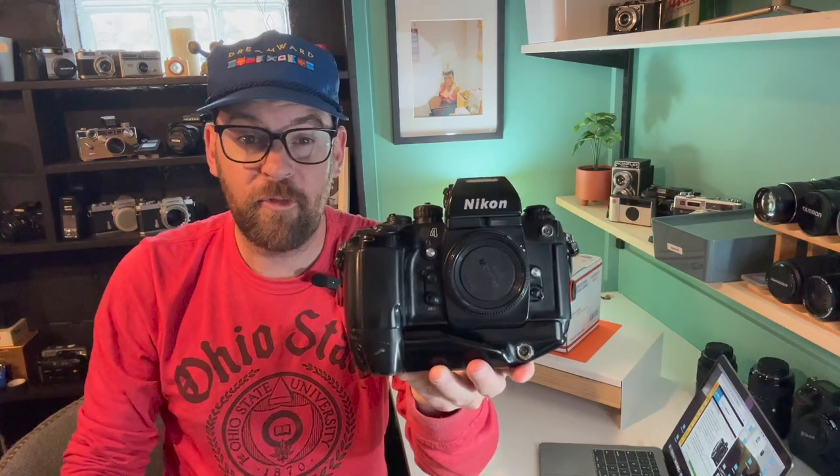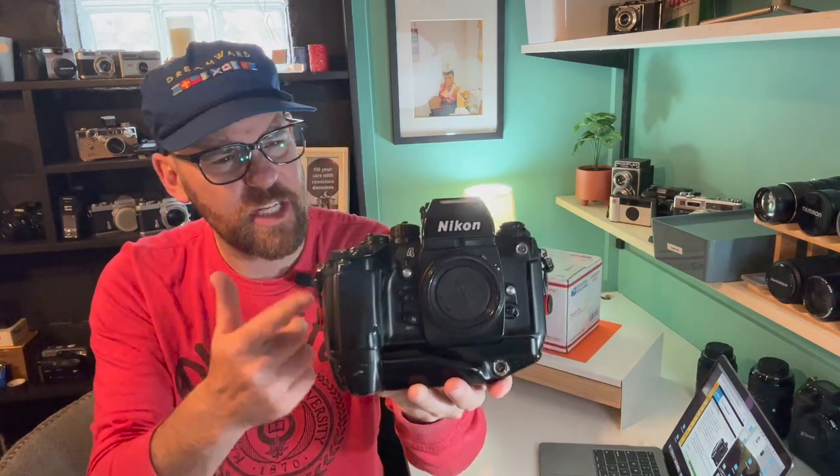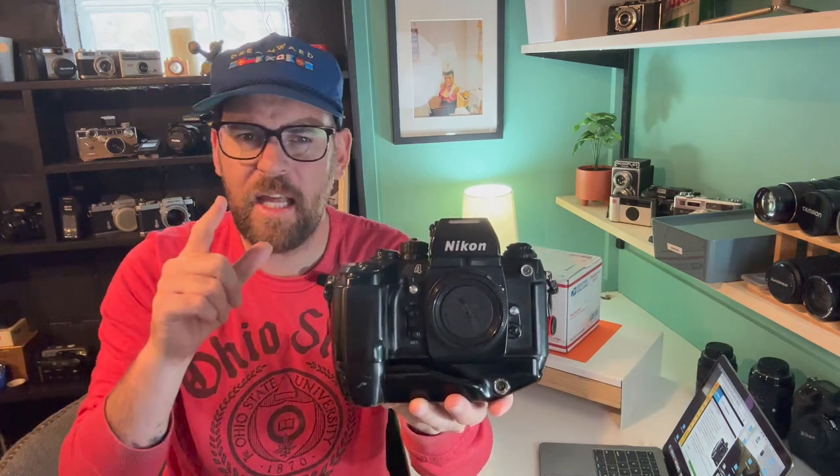This camera is a 90s 35mm SLR film camera. The camera itself is Nikon, my favorite brand, and it was released in between the F4 and the F5. The F4, this absolute beast, actually has a cameo in one of my favorite movies, Heat.